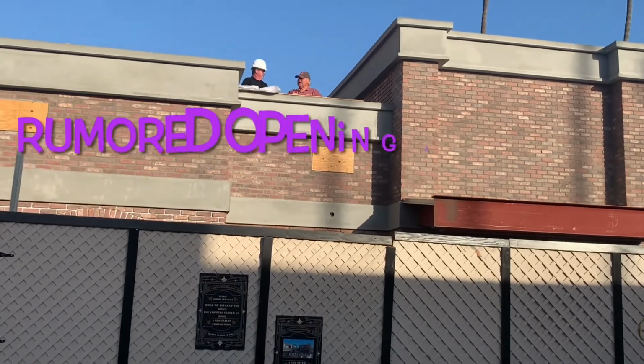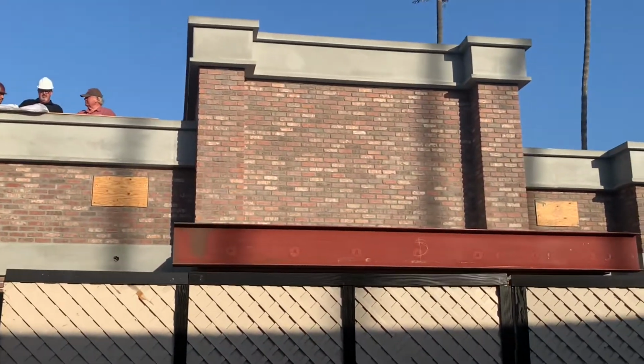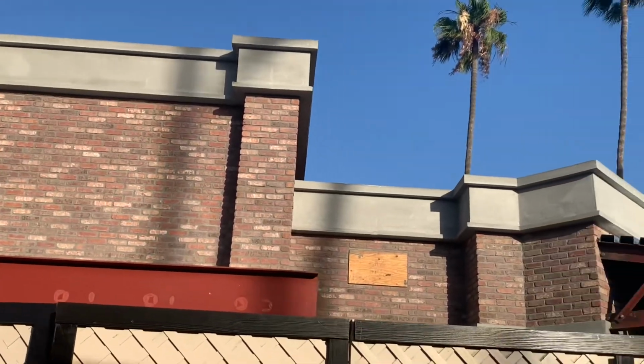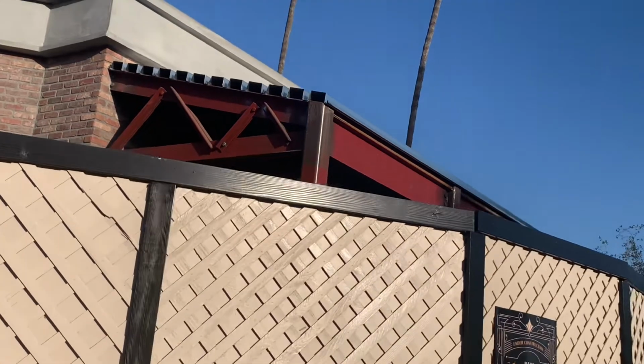Let's get the side view too. The brick's all up. I hope they're going to have a wood brick oven or something. I hope so. I don't know if they can still do that, but something like it. So yeah, it's really coming along. It really looks good. So that's your prop shop update for today.